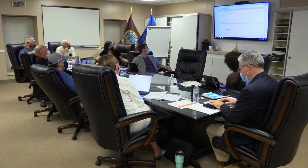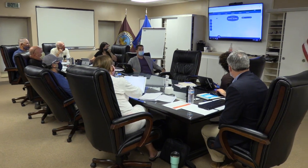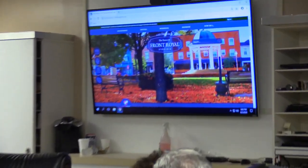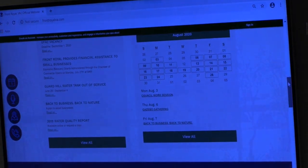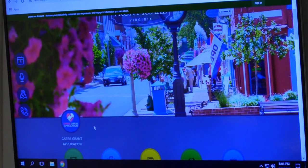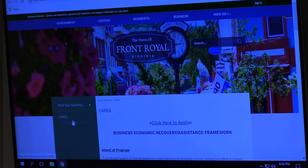Have you ever gone to that website? You need an N in front. My problem is I can't see it from there, it's so small. www.frontroyalva.com. And I think if you do backspace, there it is. Okay, all right, so you see the CARES Act button on the front page, the CARES Act grant.